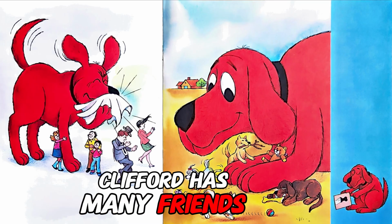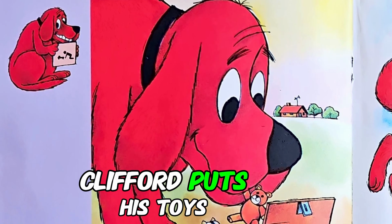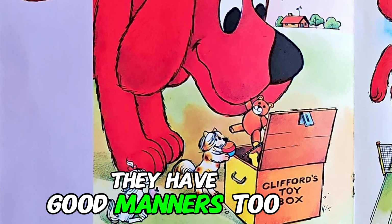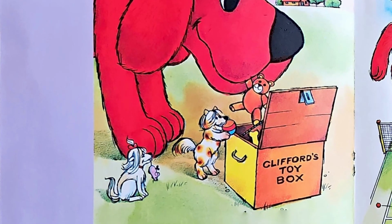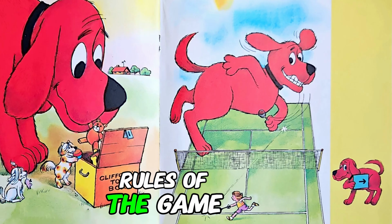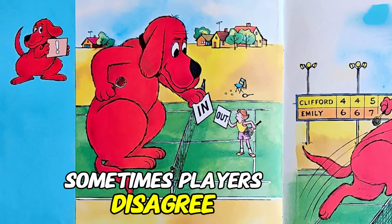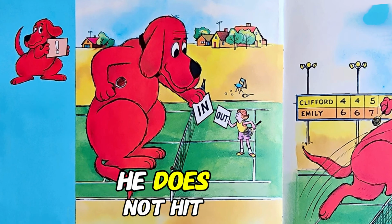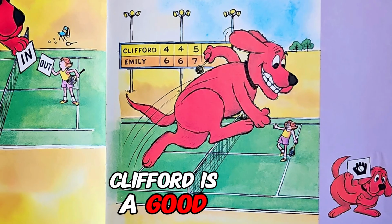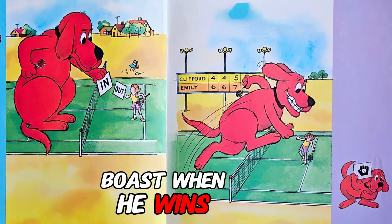Clifford has many friends. He shares his toys with them. Clifford puts his toys away when he is through. His friends help. They have good manners, too. Clifford is a terrific tennis player. He obeys all the rules of the game. Sometimes players disagree. When Clifford is angry, he does not hit. He just says what he feels. Clifford is a good sport. He smiles when he loses. And he does not boast when he wins.